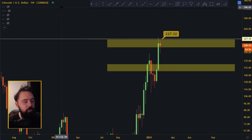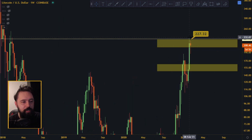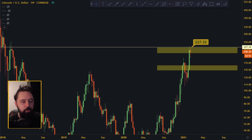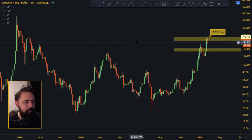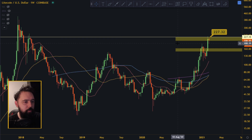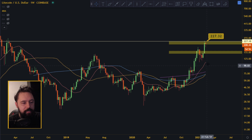Breaking and holding that on the weekly is very bullish, so we have to watch this on the weekly chart and get above it on the weekly to continue bullish, because right now it looks like it's getting some kind of correction, consolidation, or whatever you want to call it, right? And that's looking good. Now let's pull up the moving averages, and you can see in the moving average, this is on the weekly. We are pretty extended from the 20 moving average, but we are going up fast.